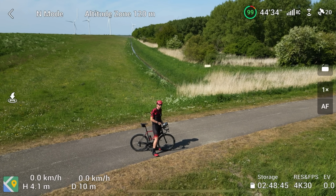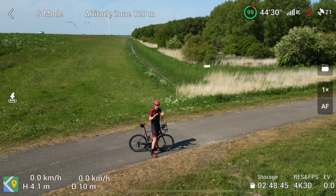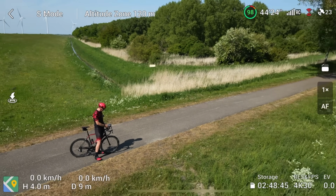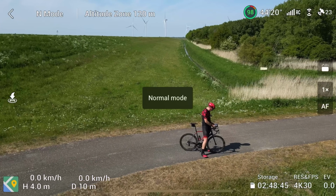The first one is to ensure that we're in normal mode. You'll see if I go to sport mode right there, obstacle avoidance isn't available. That's super important to understand. Even though we're doing it, sport mode is about flying fast without obstacle avoidance enabled, and as you can see right over here, this would end very, very quickly without that enabled. So I've got that back to normal mode right there.